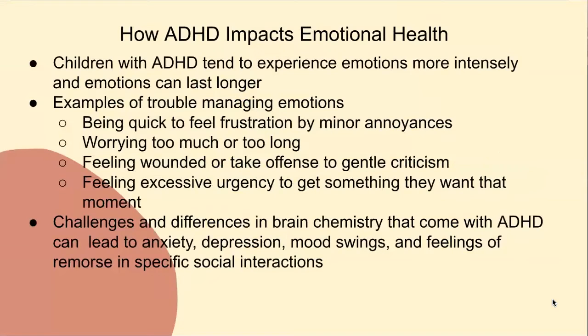Next, we're going to look at how ADHD impacts emotional health. So taking a look at how ADHD impacts emotional health in kids, some important things to note are children with ADHD tend to experience emotions more intensely, and their emotional reaction can last longer. Children with ADHD have trouble with regulating their emotions and then experience an emotional reaction longer, and are programming and priming their body to continue to respond in that manner, and it can be harder to change.